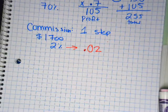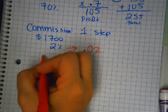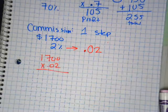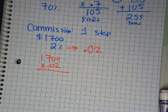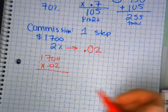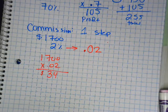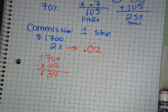Cool. Now what? You multiply 1,700 times 0.02. Okay, this is where you type it into the calculator. You literally do it and see if you typed it in correctly. Does your answer match my answer? You're not going to know until you do it. $34. This is my commission amount. Do I have to add it? No. Do I have to subtract it? No. Just one step.